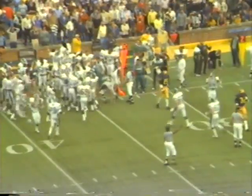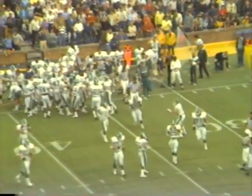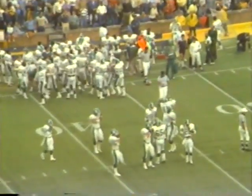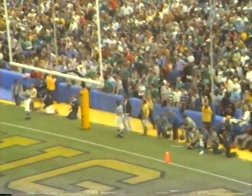of Michigan. Intended for Vince Bean, and Reen hung it up to the sideline. A great play by Lonnie Young, who tipped it in the air, fell to the ground, and the ball fell into his arms. The wind is blowing from this far side of the field toward you, Frank, so it is a crosswind. I am directly under the goalpost now, right next to the official, so we'll watch it from here.